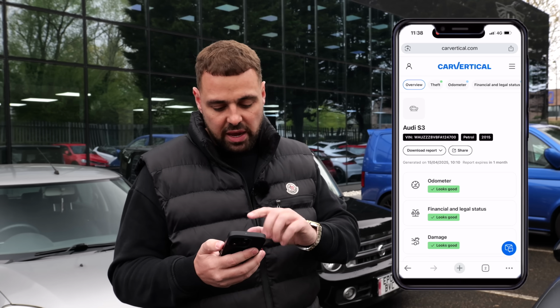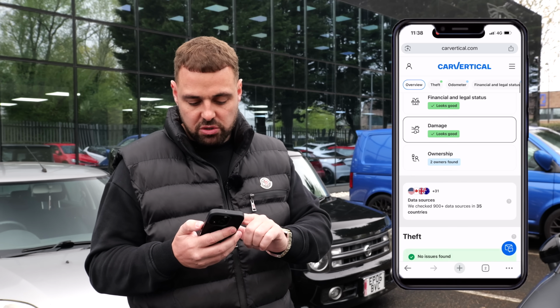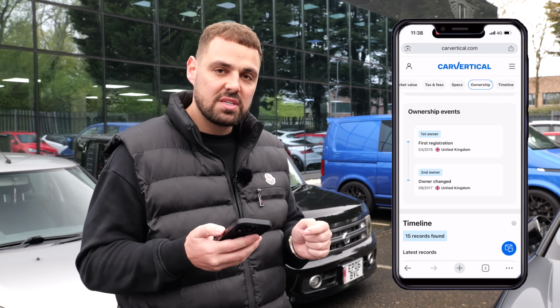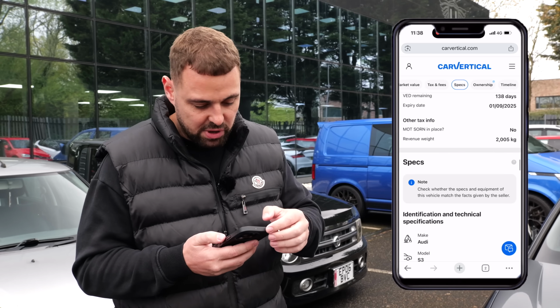With this car here, it's all green ticks, the mileage is all good, it's got no finance on it, and it's got no previous damage. 2 ownership records found, which we know about. You can see the guy that I've just bought it off, he's owned it since 2017. So it's amazing. The first owner there bought it in March 2015, obviously brand new.